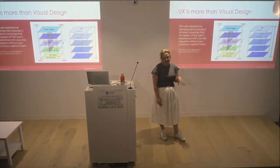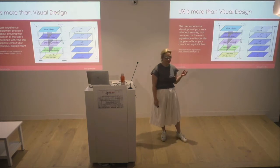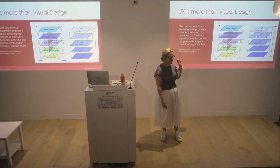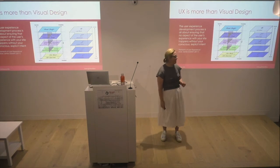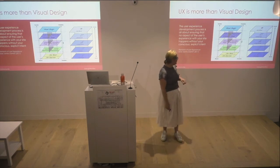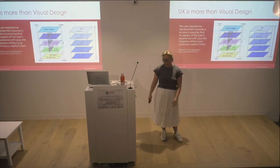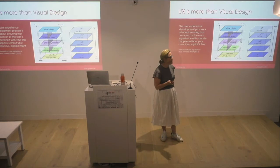So it is more than visual design. When we talk about the user experience, it might be what the user perceives, but the visual design is simply not the only thing. And this is Jesse James Garrett's elements of user experience model. It shows the layers of user experience from user needs right through to visual design. And I encourage you all to look at it. It's a 2011 model now, but it's still frequently cited.